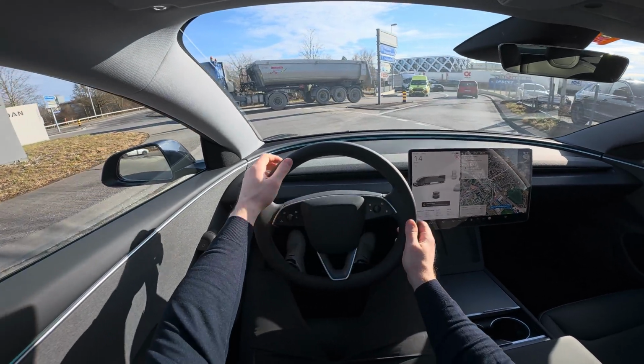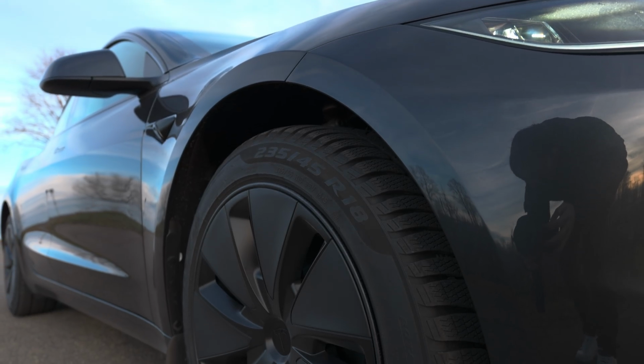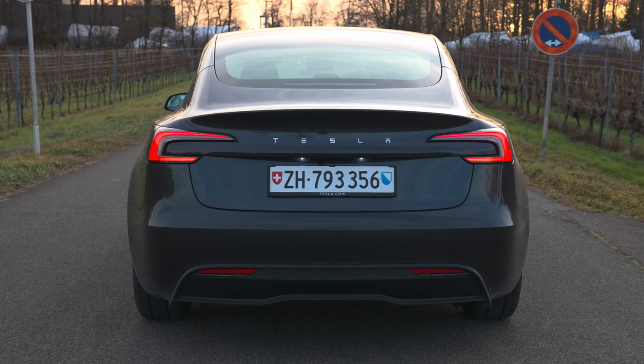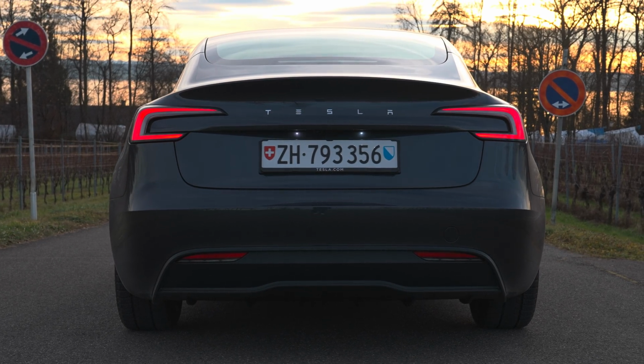Then we go to consumption. 13.6 kilowatt hour is the estimation. We will test this too. Ground clearance 13.8 centimeters, and the drag coefficient, one of the most aerodynamic electric cars in the world, is 0.219. So crazy impressive numbers, to be honest.